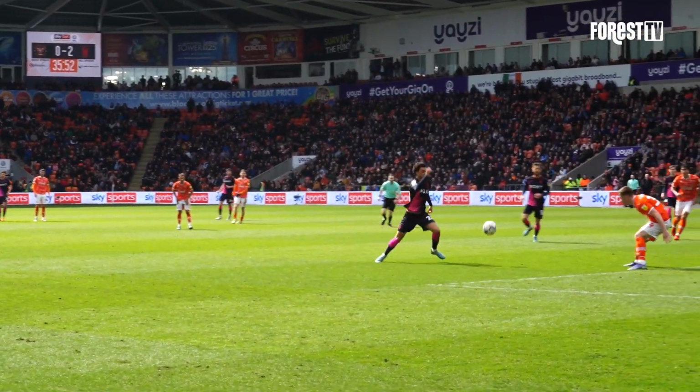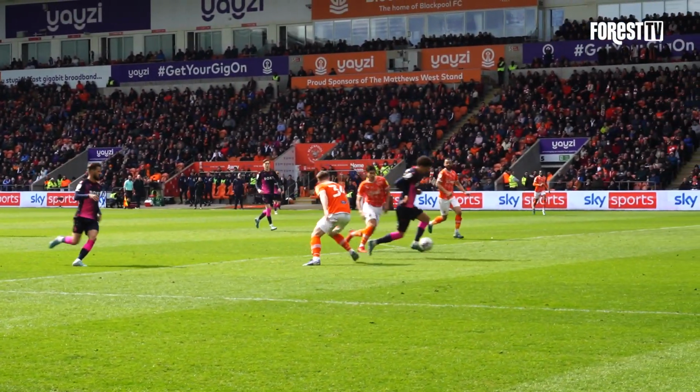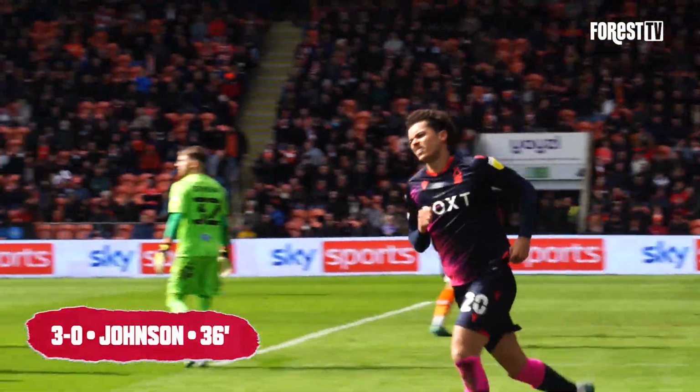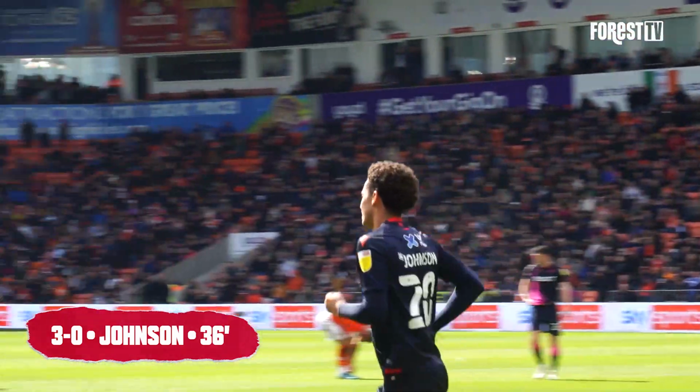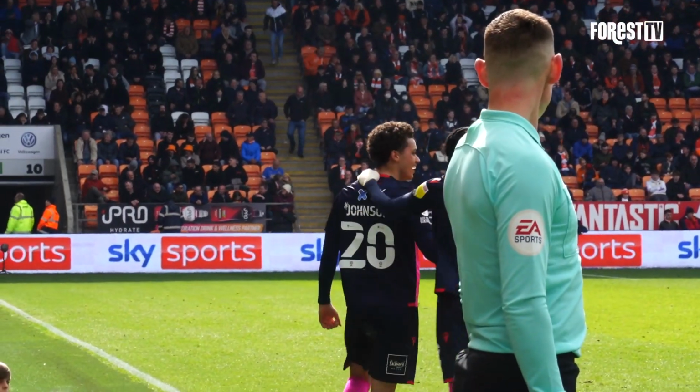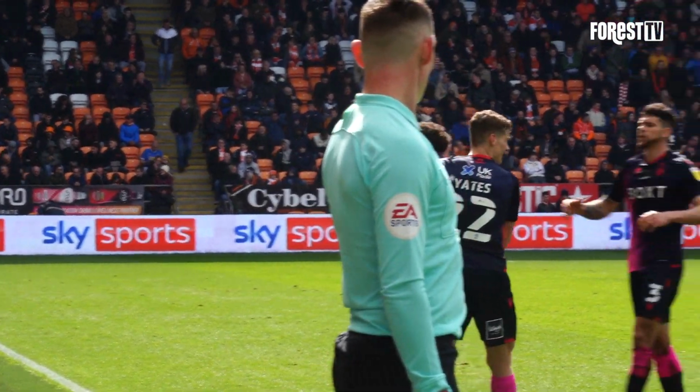Oh, given away again by Grimshaw to Johnson on the edge of the box. Still going to get past one. He did. He nutmegs him. He digs it into the far corner. Oh, it's brilliant. It's absolutely brilliant from the young Welshman. Brennan Johnson gifted the ball in the first place by the goalkeeper.